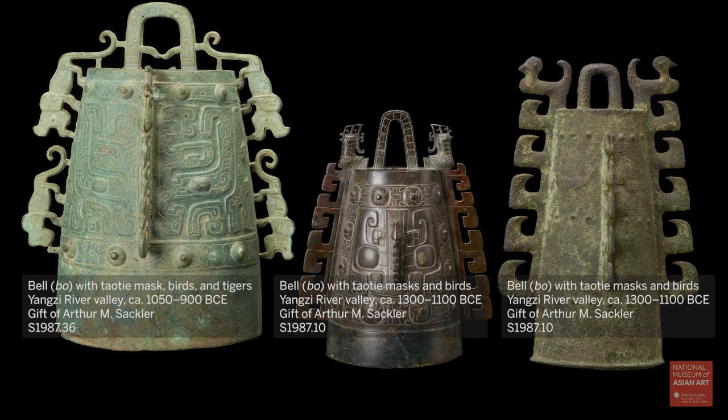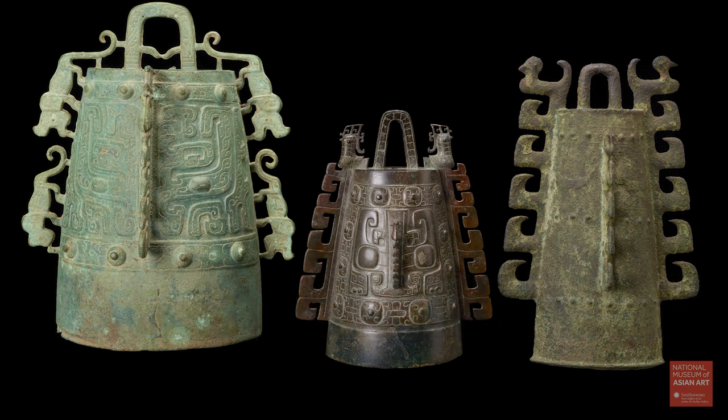Each of these bells is designed to hang from a loop on its flat top. Although it's hard to see in this image, they have the same pointed oval cross-section when viewed from below as all the other bells. Here, the angled corners are emphasized by tigers and birds that are boldly asserting a connection with a natural world. Despite these striking designs, however, we don't really know how these bells were used. They, too, are typically found alone in burial pits, not tombs, so there's little archaeological context to help our understanding.